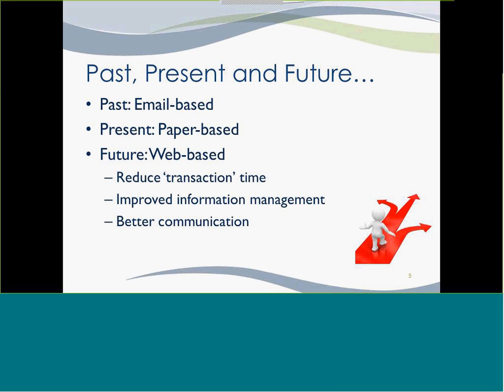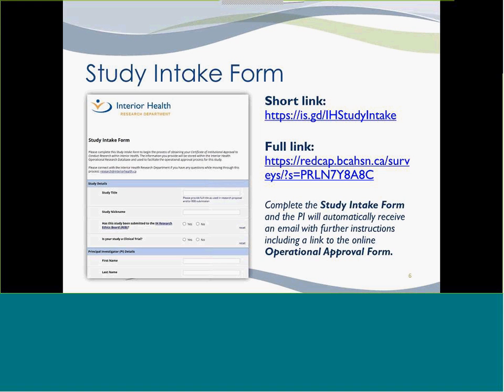The intent of moving towards an online platform is just to reduce the transaction time for those who want to submit for operational approval, and to allow us to have better information management and better communication as we move through the process.